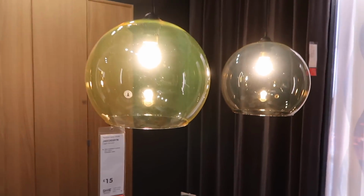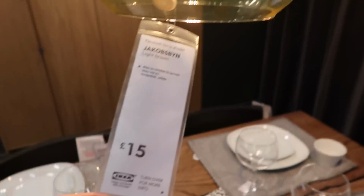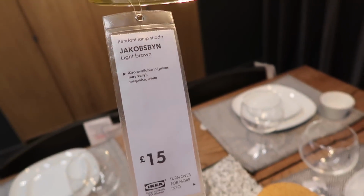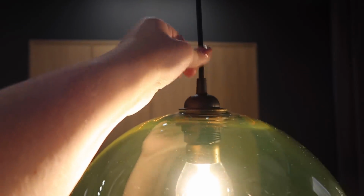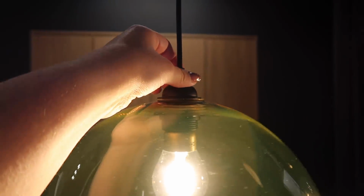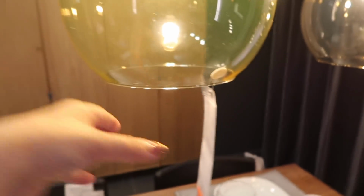These lights are nice. I would like these for my lounge, but do you get the wire with them? That's what I want to know, because our wire is brown. So this is just a pendant light shade, but where do you get the, I mean, our wire is white and that wouldn't work. I need it to be black like this. I like the filament bulbs as well. I might take a picture of these.